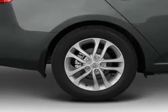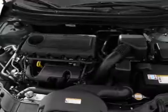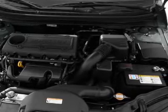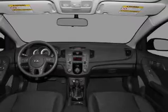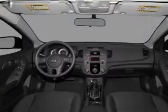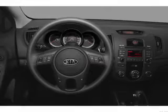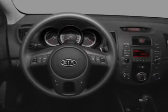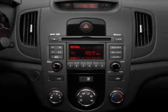Air conditioning, power door locks, power windows, power steering, cruise control, power mirrors, an AM/FM stereo with a CD player, an adjustable tilt steering wheel. And for your peace of mind, the following safety equipment is included: front ventilated disc brakes, passenger airbag, side airbag, curtain head airbags, stability control, daytime running lights.